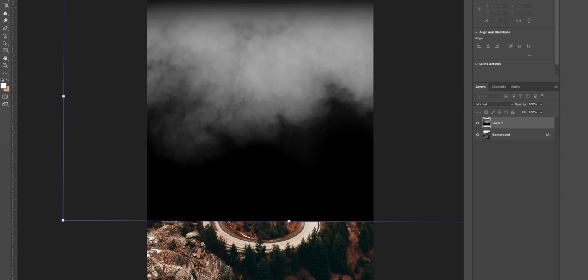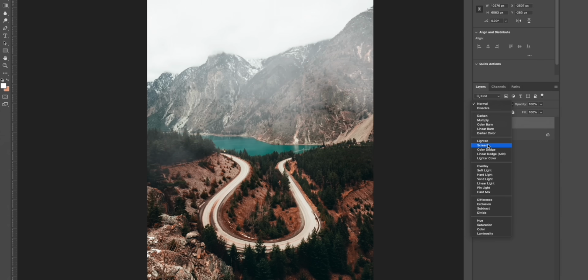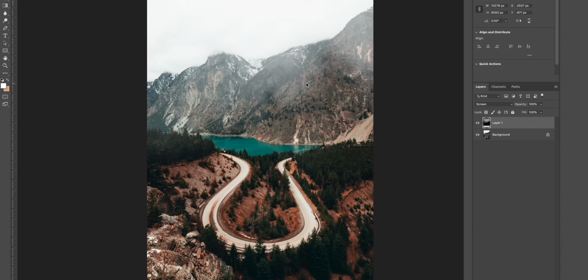The sky, there's no detail in it. It's just full white, it's blown out. So to try to make that a little bit of a softer transition, I threw some extra fog on top of the mountains to make it look like more of a foggy day. And that's pretty much that.